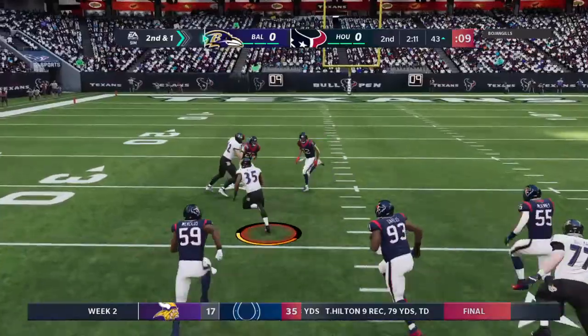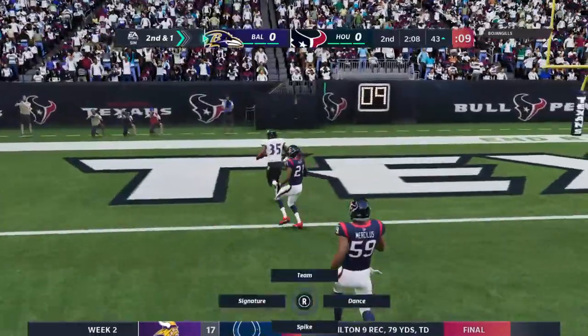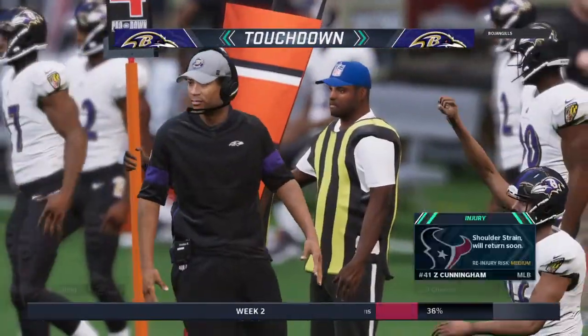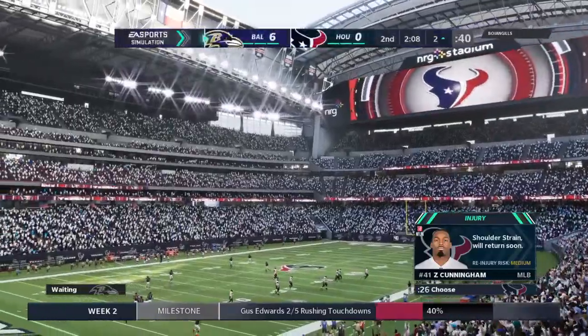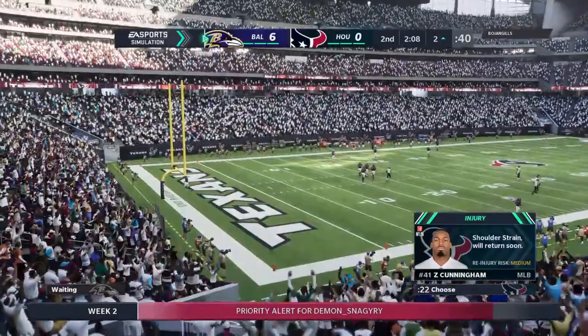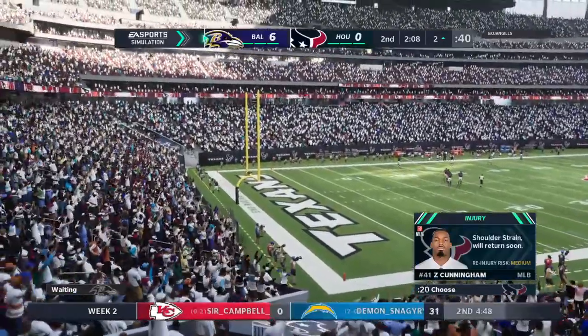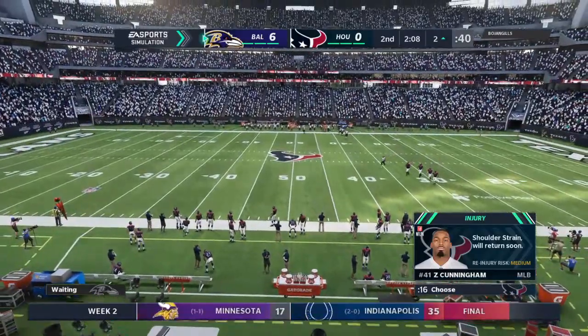On the handoff, Edwards. And some space here. Past the 20. And all the way in for a Ravens touchdown. Gus Edwards, his 2nd touchdown on the season, as his guys are first onto the scoreboard here this afternoon. Good start to the season for him. He had the touchdown last week in the opener and a 2nd one in week 2 now.